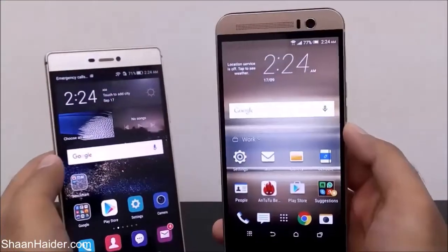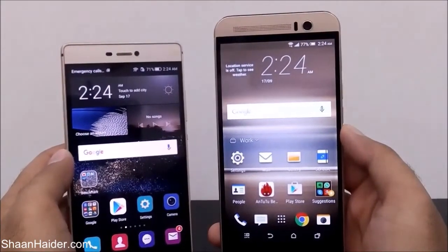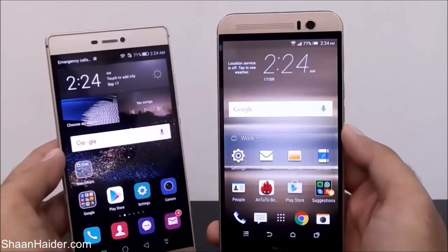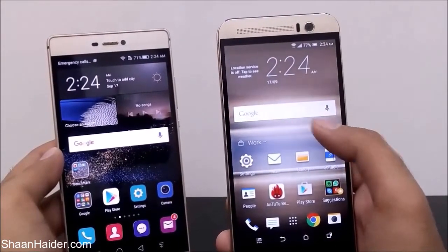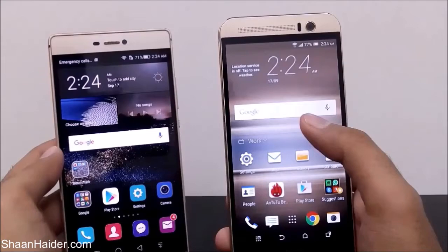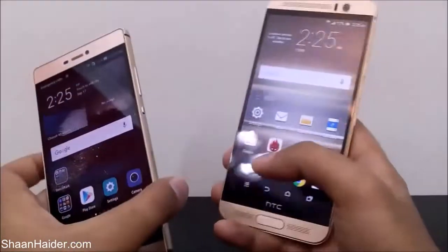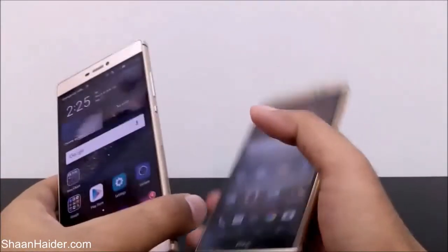HTC One M9 Plus is having the better screen, more resolution, so obviously the power consumption is more on our HTC One M9 Plus, but still the difference is not so huge, and both of these two devices perform pretty much similar with respect to each other. But if you're putting too much brightness on your HTC One M9 Plus and you are using it for high usage all the time, like watching videos and all, so the battery draining will be fast with respect to our Huawei P8 smartphone, because of the high resolution of HTC One M9 Plus. So this is also an important factor which you have to consider while buying any of these two devices.